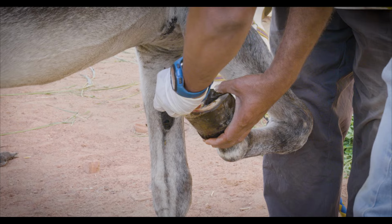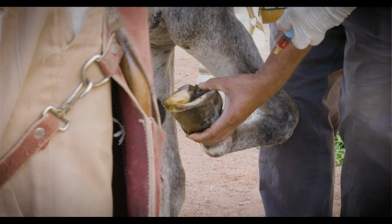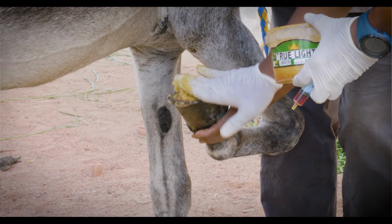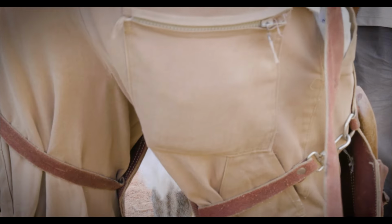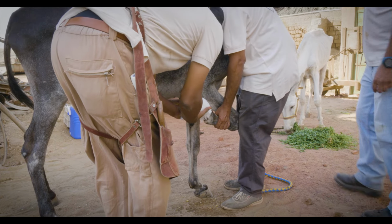Oh, you're kidding. So can you not encourage this to happen more frequently, or is it just cost? So part of the program is to train up more farriers who will work independently of our team. And they'll charge the brick kiln owners for their services. And they'll service as many brick kilns as they can.